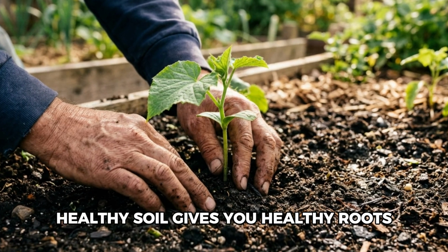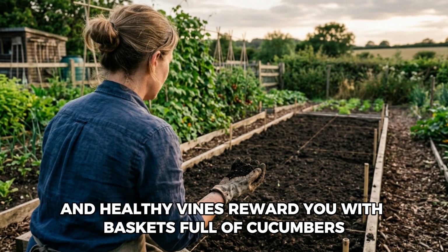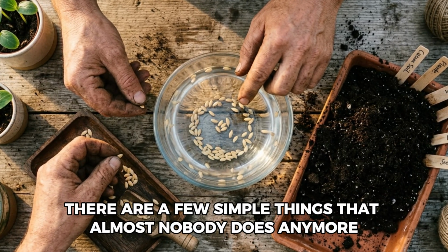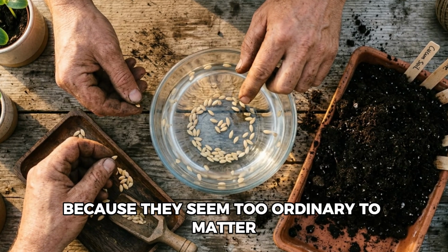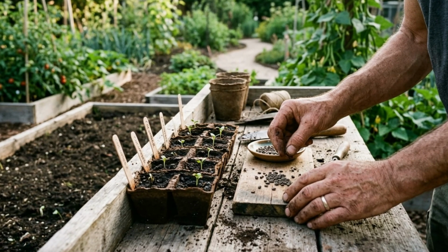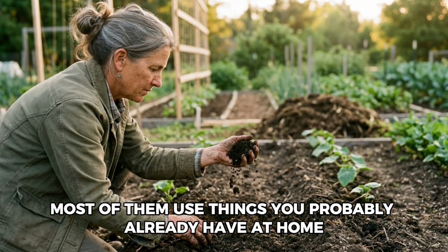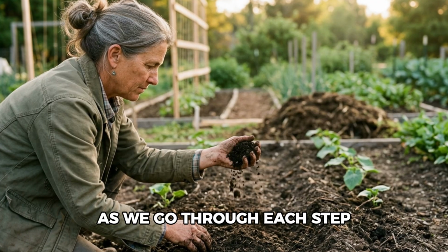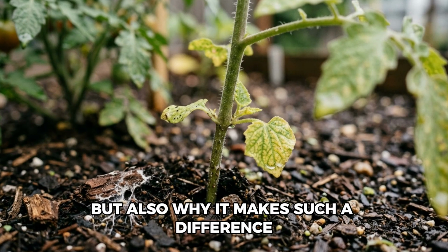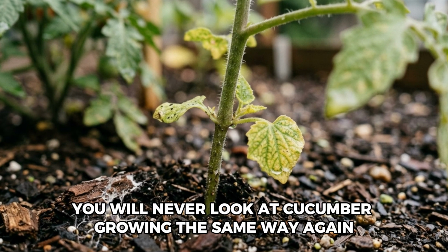Healthy soil gives you healthy roots. Healthy roots give you healthy vines, and healthy vines reward you with baskets full of cucumbers instead of excuses. There are a few simple things that almost nobody does anymore because they seem too ordinary to matter. Yet these forgotten habits have helped gardeners grow beautiful crops for generations. None of them require expensive chemicals or complicated equipment. Most of them use things you probably already have at home. As we go through each step, I will explain not only what I do, but also why it makes such a difference. Because once you understand that, you will never look at cucumber growing the same way again.